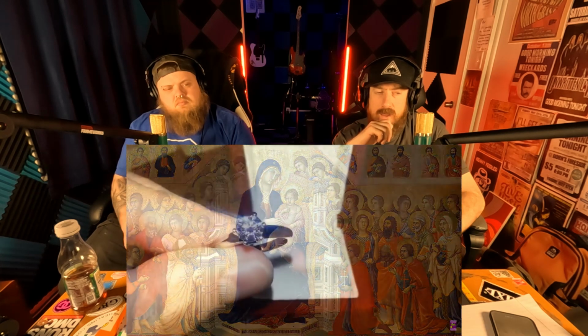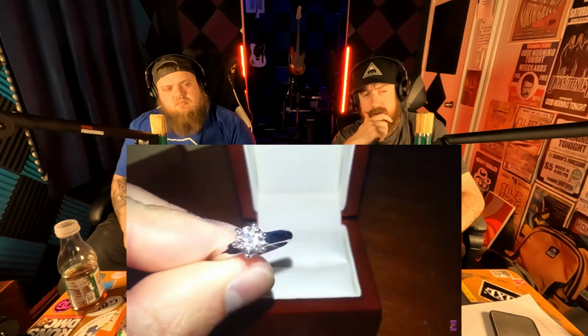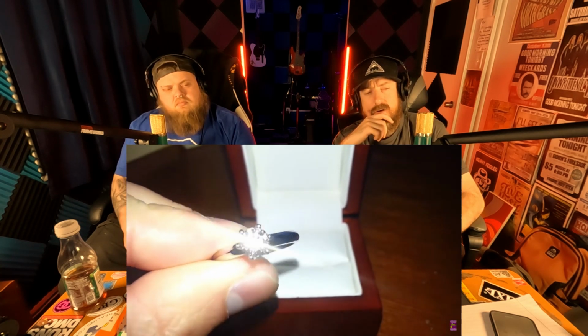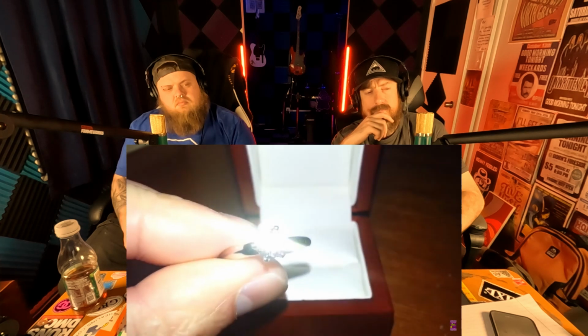But it's undeniable that human beings have seemingly always been drawn to sparkly things. This is one of the reasons that diamonds are so desirable. They're the ultimate glitter.